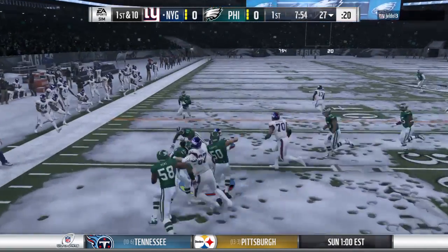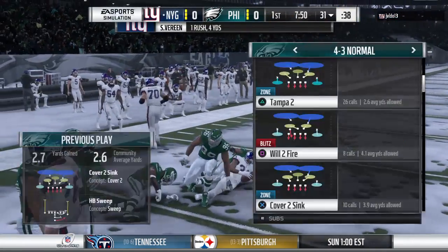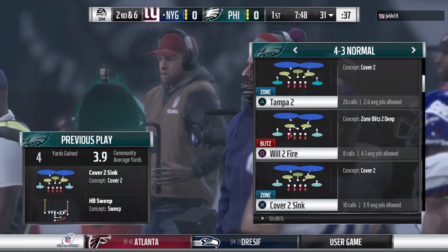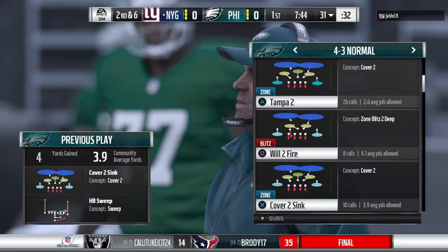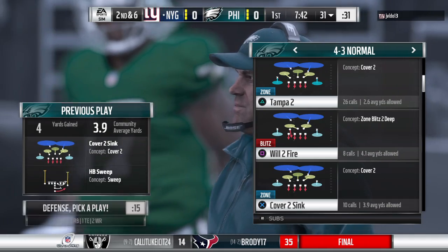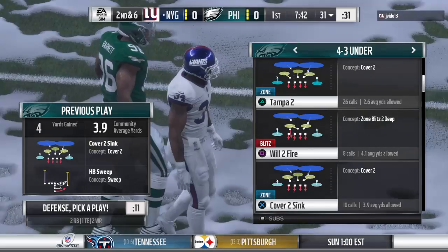Now a first carry here for Shane Vereen. A very tough run, but for a short gain out near the 32. It's a pickup of 4, and it'll bring up 2nd down. I think that's the type of run we'll continue to see throughout this game. The snow coming down, I don't expect a lot of big plays to be broken.